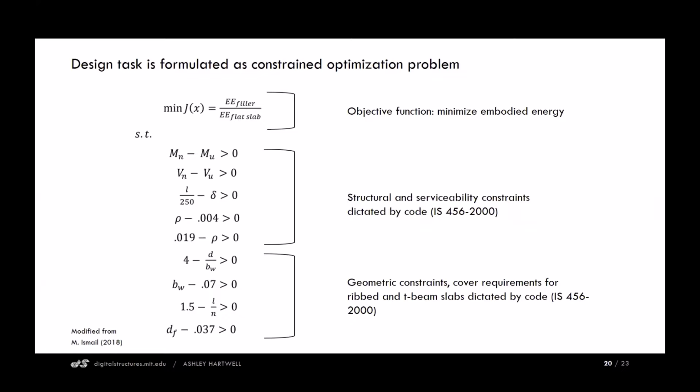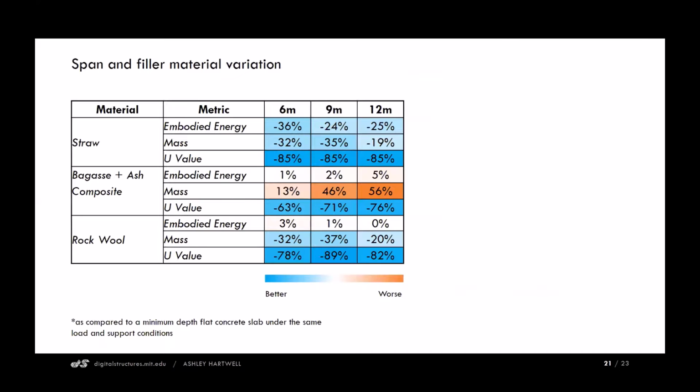I'll also note that two types of constraints were considered, structural ones and geometric ones, all dictated by Indian building code. This constraint setup was inspired by the work on shaping one-way systems developed by my colleague, Mohammed Ismail. Here are the results for 3 filler materials studied: straw, bagasse ash composite, and rock wool, for 3 different spans considered in the study of 6 meters, 9 meters, and 12 meters.